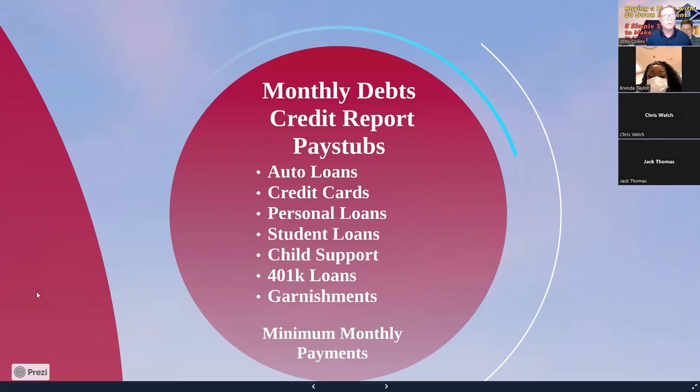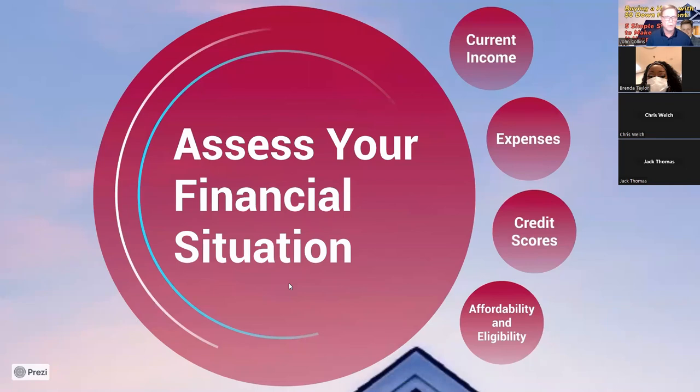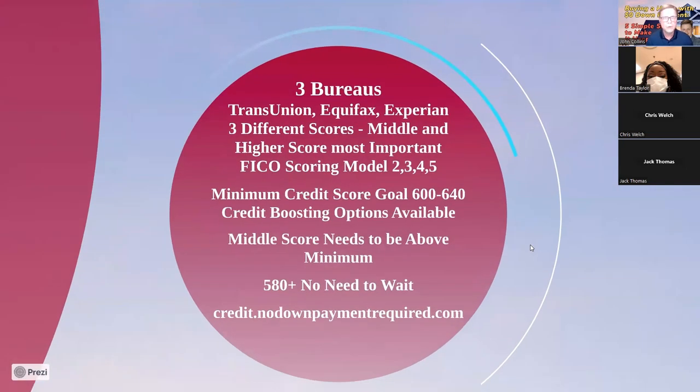A lot of these programs depend on what your DTI, or debt to income ratio, is. Now we're going to look at your credit scores. When it comes to credit scores, they will pull all three bureaus. In the mortgage world, they do what's called a tri-merge. A tri-merge is just a credit report that grabs all three credit bureaus and puts it into one nice report.